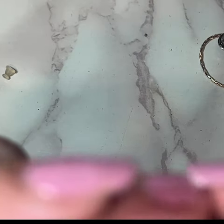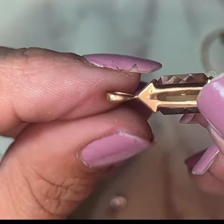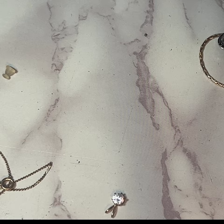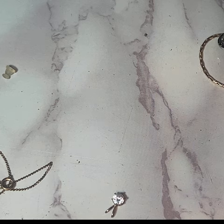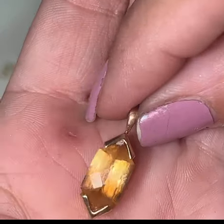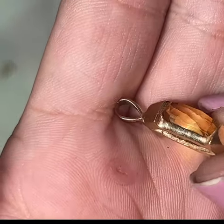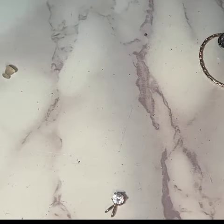Definitely isn't. This one very well could be. Oh, geez. This one very well could be gold. Let me look at my loop and see if it says anything inside it. This one definitely looks the right color. I don't know what that stone would be, if it is gold, citrine, or I'm not sure, but we'll test that. But the charm is definitely gold, and I'm going to stick that on my necklace.